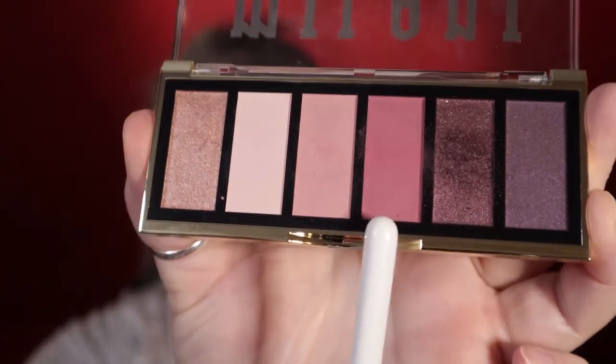Now taking that middle pink shade, I'm going to go back in and just blend this out a little bit more. And then that lighter pink shade that we used. So with this middle pink shade, we're going to take the same brush we applied it with, and we're going to drag that down into our lower lash line.